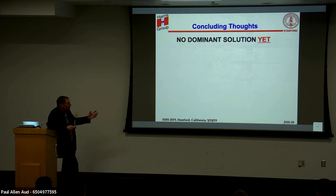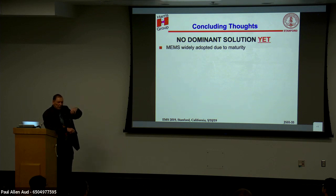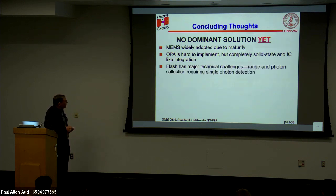There's still a lot of moving around and guessing which it might be. Certainly, MEMS is being adopted rather than that circular spinning thing, because it's far more sophisticated, far less costly, and much less ugly on the top of your car, and you can easily put it in the front. You would never notice it in the front of your automobile. OPAs and solid state approaches are complicated, so flash is the major technical challenges for range and photon collection requiring single photon detection.